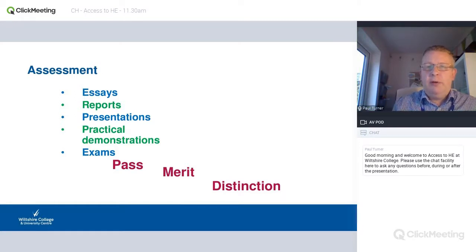So having looked at those different units, you could be assessed in all of those units in any number of ways. And as I said, the qualification comes out with a pass, merit or distinction at the end, and each assessment would be marked as a pass, merit or distinction. And you may be asked to do an essay or a lab report, for example, within chemistry or biology. You might be asked to do a presentation or do some practical demonstrations where there is a practical element to the course. As I mentioned before, we do have to do at least one exam across the programme under normal conditions. We're slightly different this year due to COVID, that we're not required to do that, but I would imagine that going forward, that will be reintroduced as part of the programme.